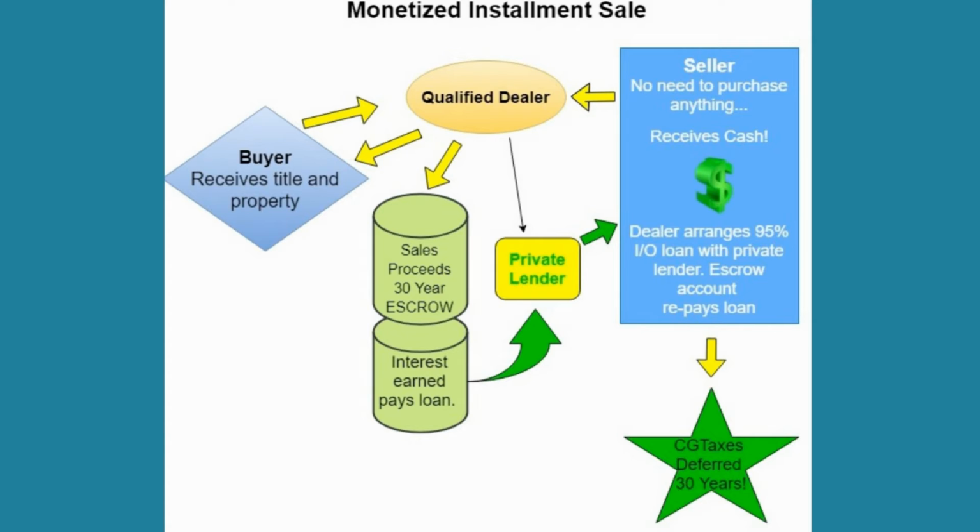The seller, who is now identified as a borrower that received the 95% loan, does not make the monthly payments on the interest-only loan. The 30-year escrow account, which is holding the original proceeds that are generating interest from investments, makes the payments on the borrower's behalf automatically from the escrow account. The interest charged on the loan is negated by the interest earned on the funds in the escrow account. It's all automatic and headache-free. By structuring the sale in this manner and following the guidelines of IRS Code Section 453, the taxes are deferred for 30 years and the investor comes away with tax-deferred cash.